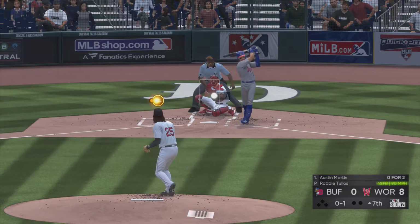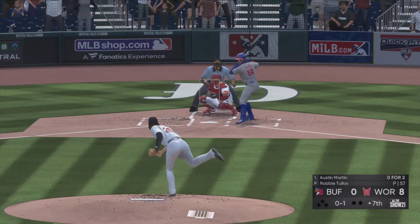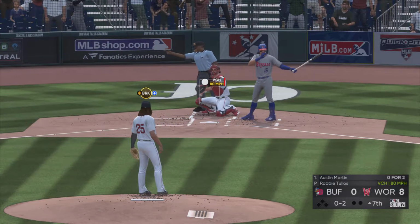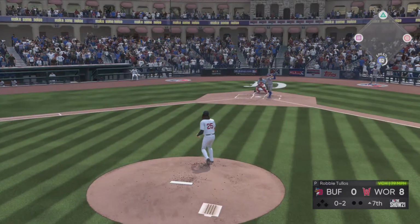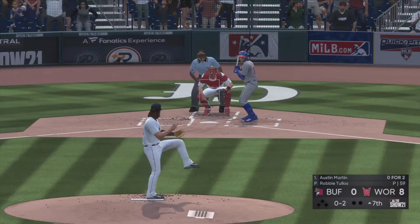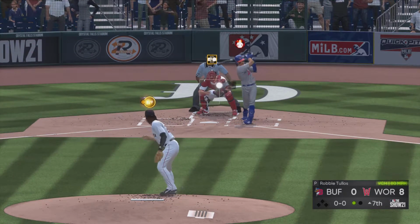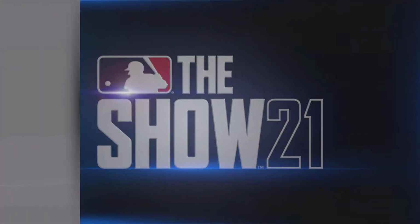He's set and the pitch. Austin Martin is in to start things out as he swings and misses at that one for strike one. It's taken. Now it's 0-2. The changeup that time, but he's able to make contact, and they'll get another chance. Oh, and he's really got the strikeout pitch working now as he notches number 9 in the ball game.